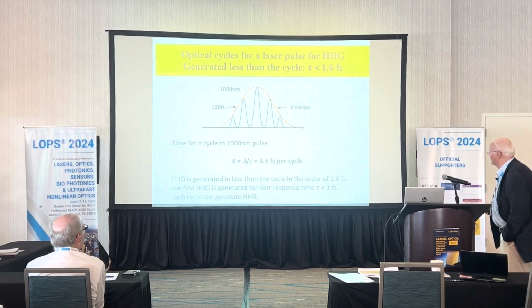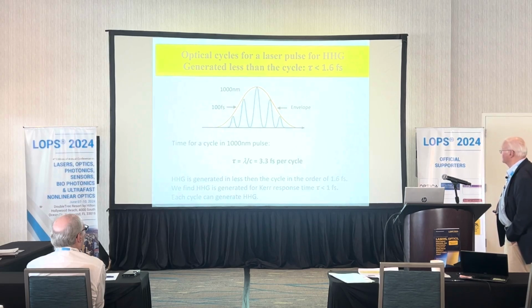Variation of this. So there's the envelope. Inside the envelope of 100 femtoseconds, you have a number of cycles, about 3.3 femtoseconds each. Remember that the higher harmonics are generated in a response of less than a femtosecond. So just the beginning of each of these pulses generates higher harmonics.